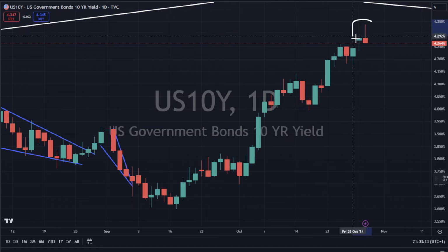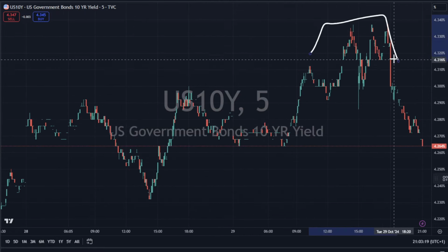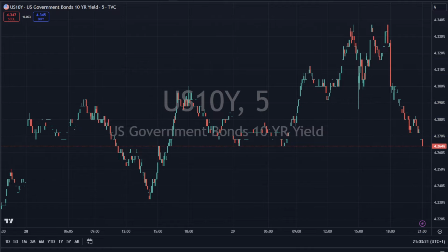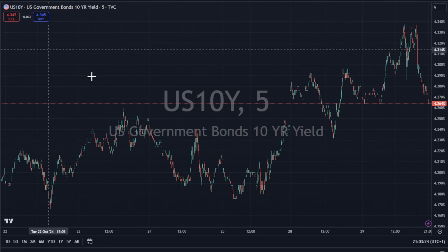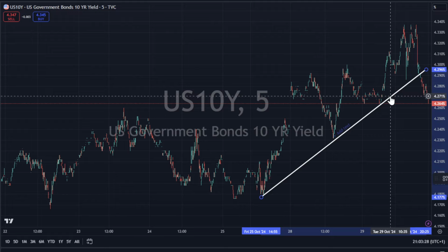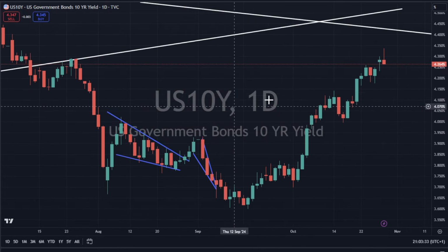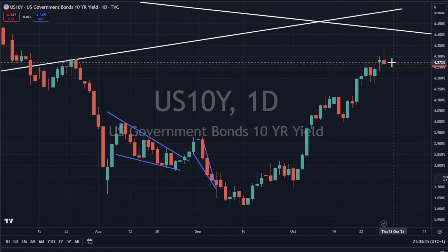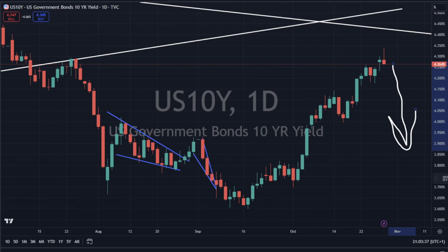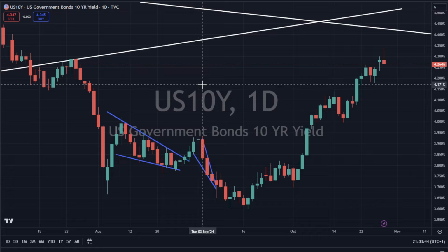We do have a wick at the top, so there is some reversal-esque action in this move. You can see kind of a top and then the move lower. You can also put a trend line in the short term breaking to the downside, and that's what I mean by a potential reversal. So we want to see follow-through on this to see if it goes lower. If we get a move lower in yields, I think we'll see the dollar head lower as well.